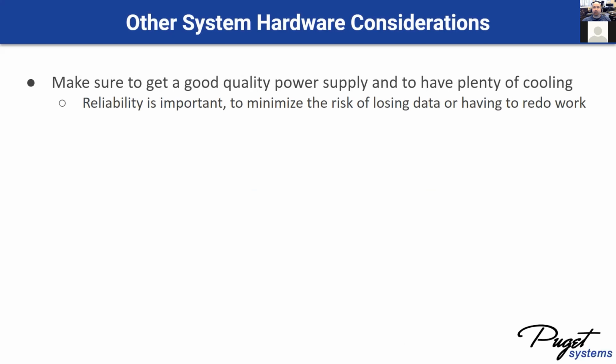And the power supply, if that thing goes out, it can take other components with it, plus just the reliability aspect. If the power supply fails at some point, you're going to lose some work while you're waiting for it to be replaced.